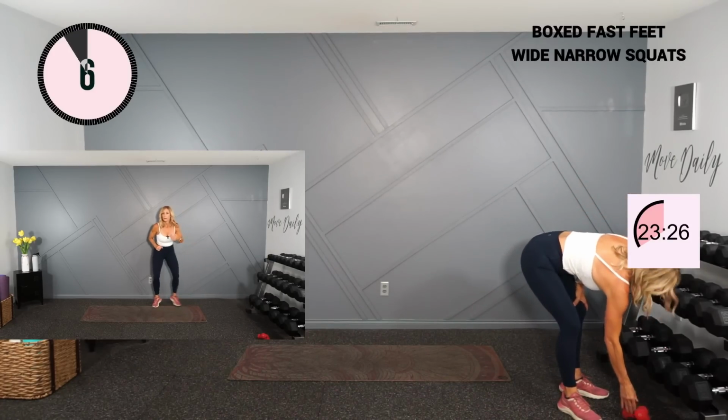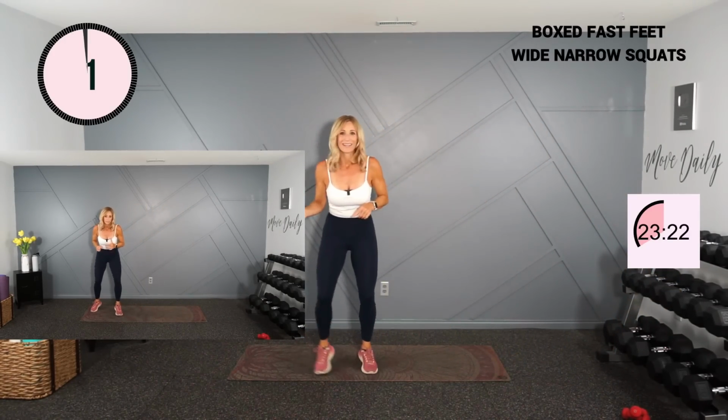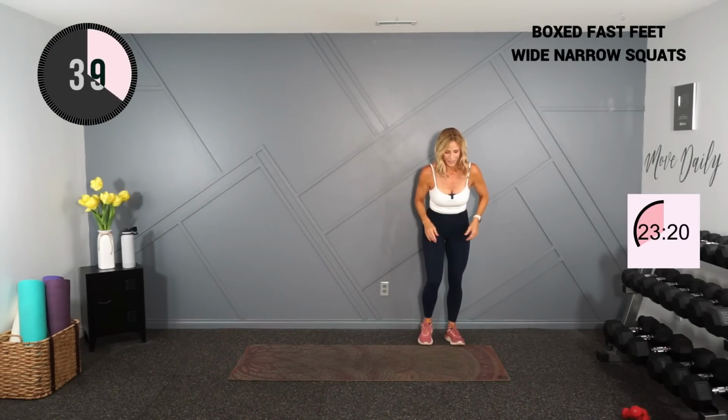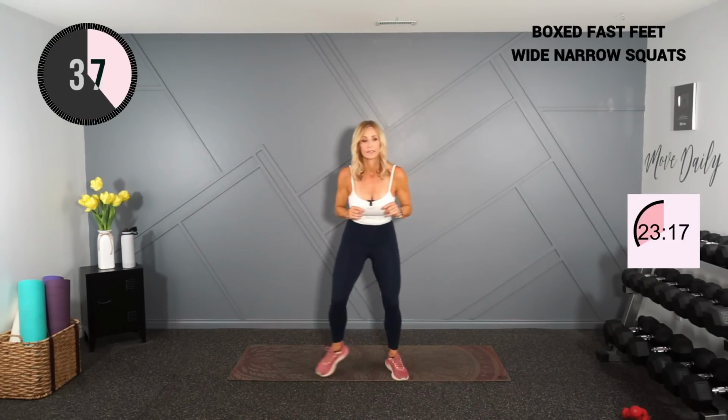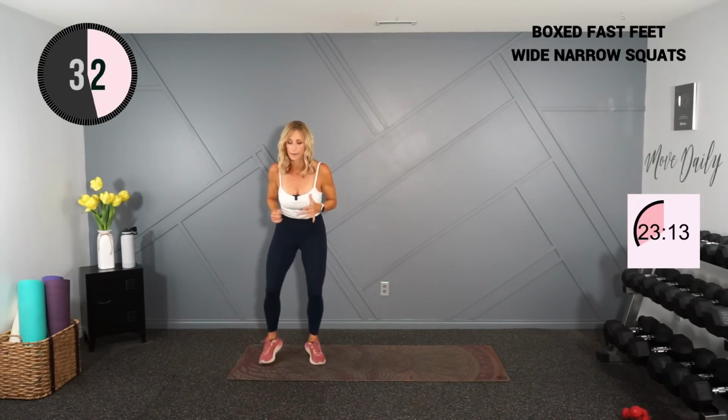That box fast feet, you can go as quick or as slow as you want in the shape of a box. Reverse directions.